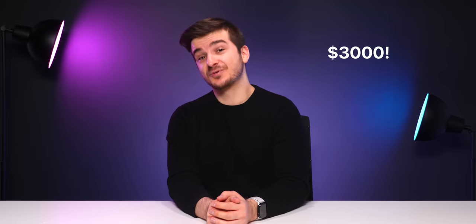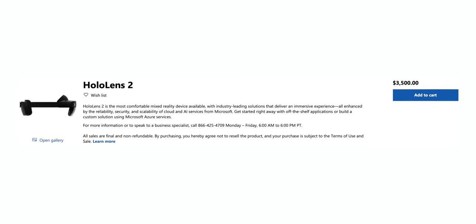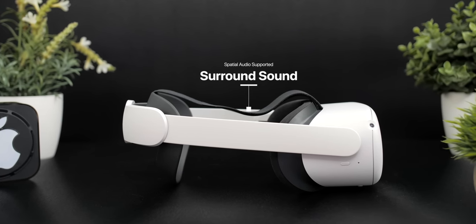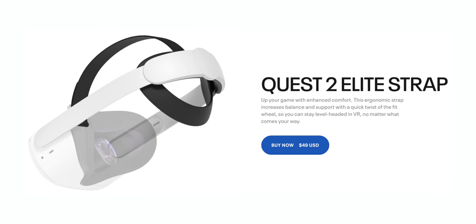$3,000. That's pretty insane. Until you take a look at Microsoft's HoloLens 2, which retails for $3,500. And apparently the headband itself would feature surround sound technology with spatial audio support, and you would be able to buy an additional strap with a built-in battery, should you choose to do so, pretty similar to what Oculus is already selling for the Oculus Quest 2.